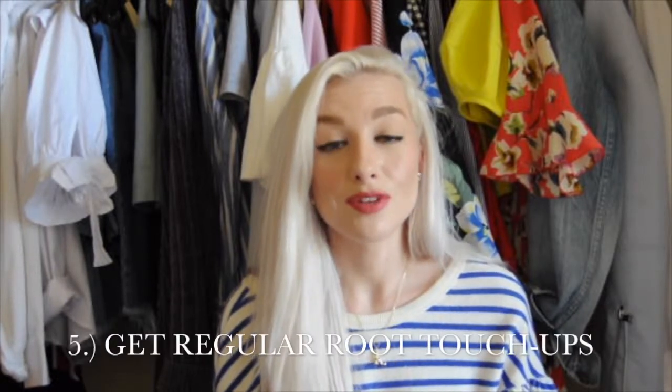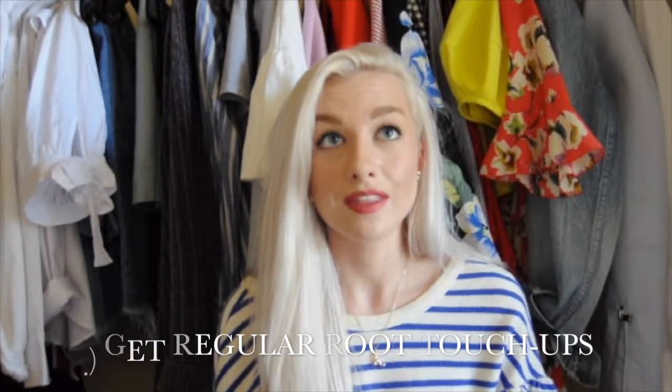So okay, another thing is the root touch-ups. I get my root touch-ups every 2 to 3 months, which is longer than they recommend, but I don't have the time or the money to sit in a salon for 3 to 4 hours every 4 to 6 weeks like they recommend. So I have been going 2 months, which I think is a sweet spot for me.